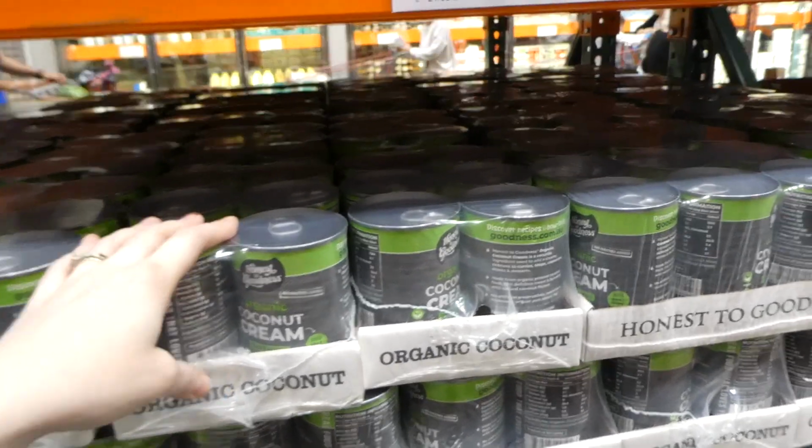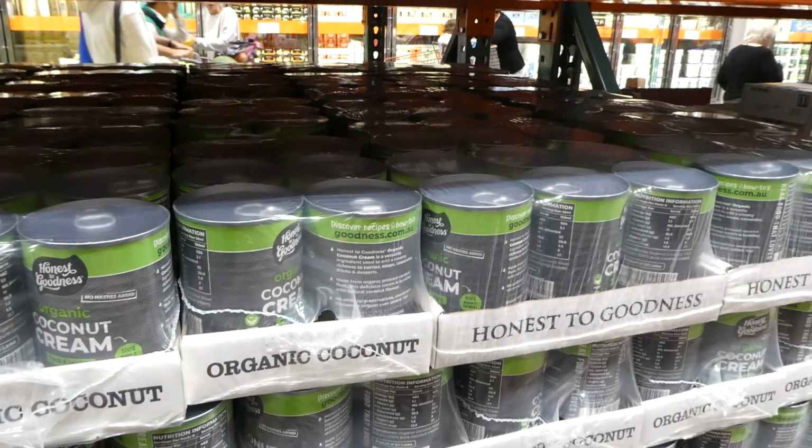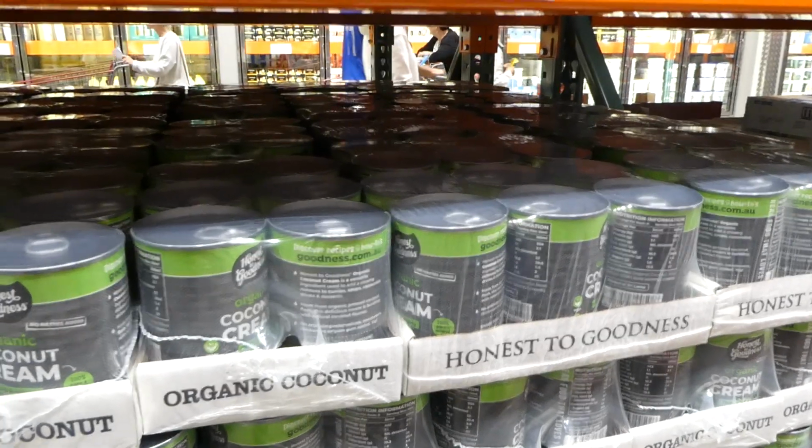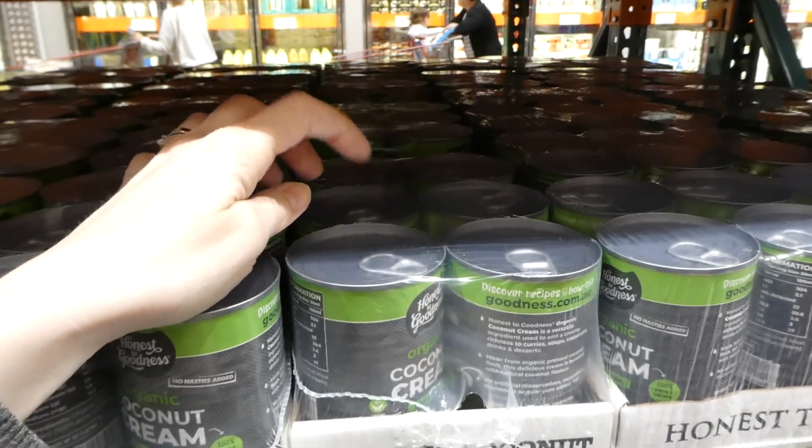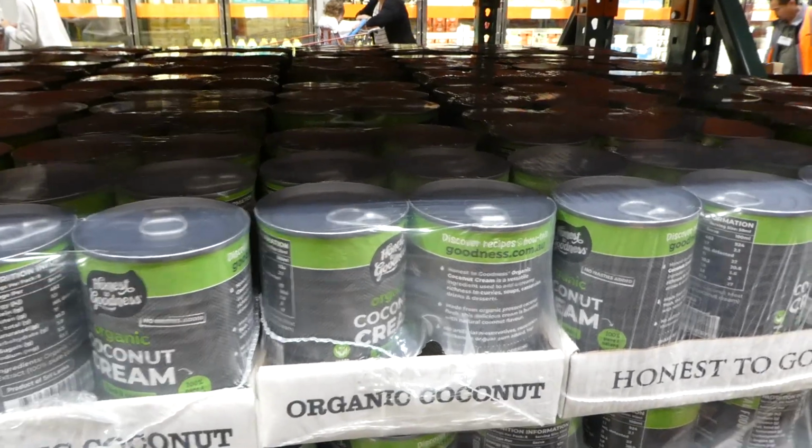So if you're dairy free, there's coconut milk, obviously there's almond milk, I think cashew milk, those different things would be good to have on hand. So these are the honest to goodness organic coconut cream. These are 6 400 ml cans for $13.